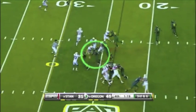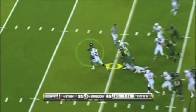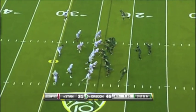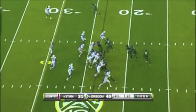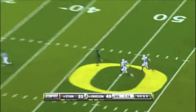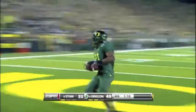Now, as you can see, just the simple threat of having that third option, number 10 coming around the backside, it keeps the defense honest. And by doing so, it creates a little bit of a crease, and then it's all about the speed of James. Sprints through that small crease, 76 yards, daylight, touchdown.